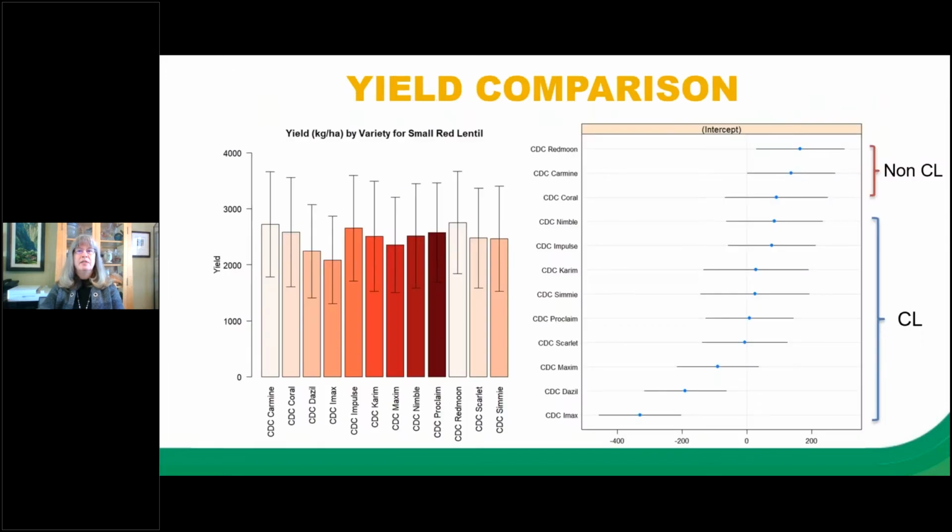Again, looking at a yield comparison, here again this data was obtained from up to 10 years of regional variety trial data, and the chart on the right shows the relative ranking. And here we can see that CDC Red Moon did rank at the top overall. However, it can be misleading as the top 8 ranked varieties are not significantly different for the most part. However, the top ranked varieties do have significant yield benefits over the older varieties that are ranked near the bottom, such as Maxim, Dazzle, and IMAX. So there definitely are some varieties that are yielding quite a bit higher than the old standby varieties.